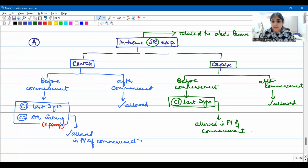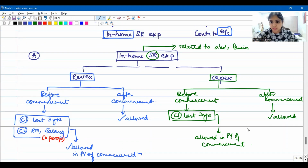If it is capital expense, it may be incurred before commencement or after commencement. If it is after commencement, it will straight away be allowed. I don't even have to check anything else. But if it was incurred before commencement of business, then condition number one, only one condition, I will consider only those capital expenses which were incurred in the last 3 years before commencement of business. This will be allowed when? It will be allowed in the previous year of commencement.